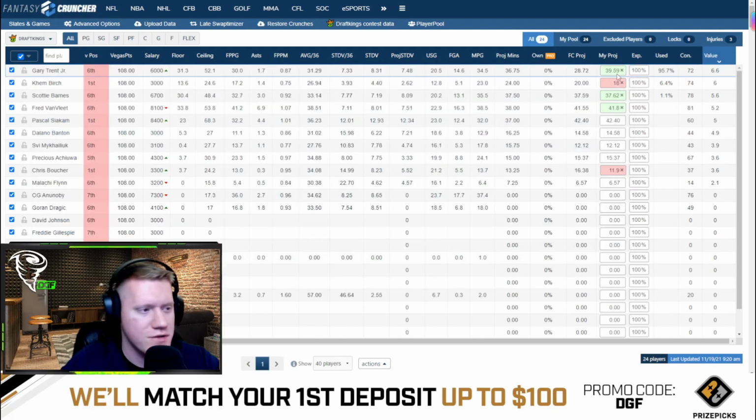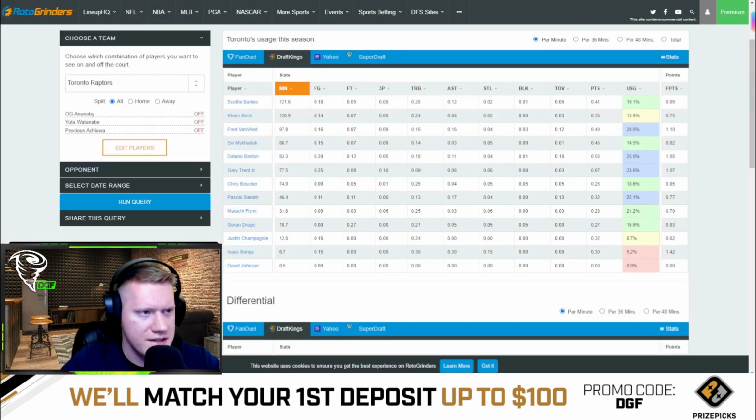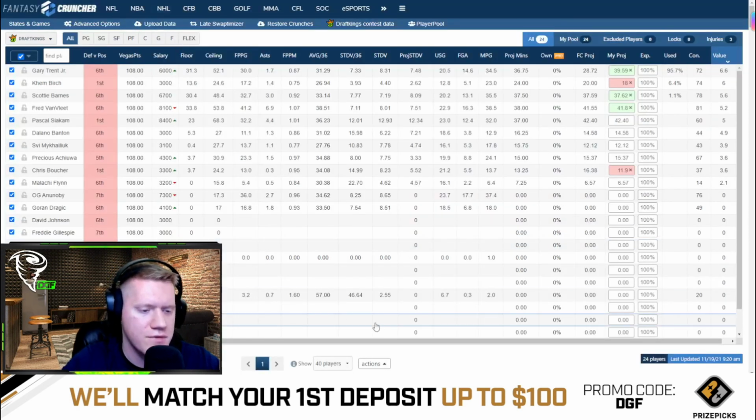Another guy that we have to be paying attention to, especially after last night in a very bad matchup versus Rudy Gobert, is Khem Birch at 3K. Playing 24 minutes, he does have a better matchup here. He comes out to a 6 point per dollar value. Historically on the season, he's averaging 0.75 fantasy points per minute. He's a little bit closer to about 0.9 fantasy points per minute if you go back to last season. So yes, I do think he can get it done.